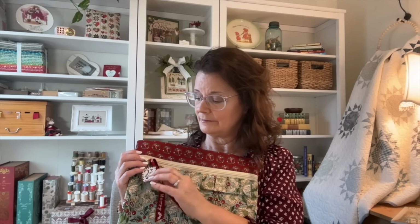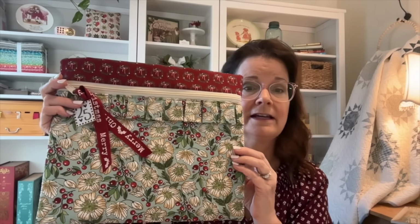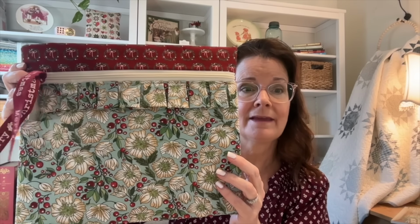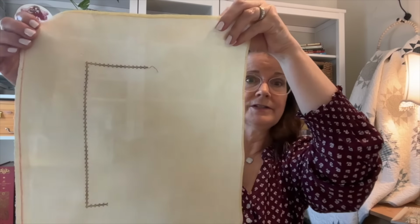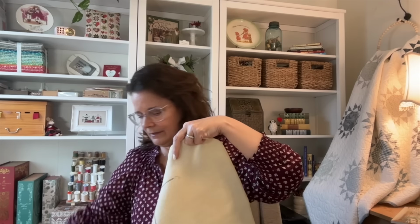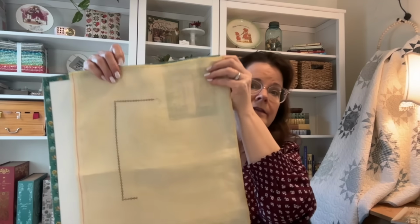I told you about my 25th Christmas WIP plan for 2026. I'm going to put this in my cute little bag that I made. This is my ruffle bag. I have a tutorial for it. In here I have the Christmas Rose Blackbird design, and I just started the border. This is Golden Sundance, and this is 36 count.